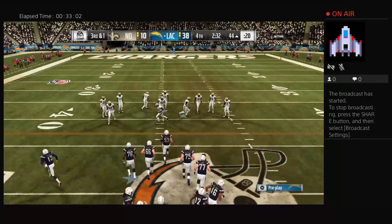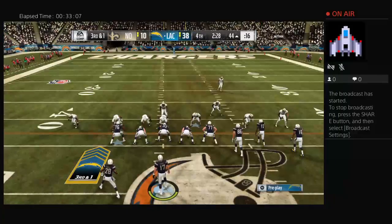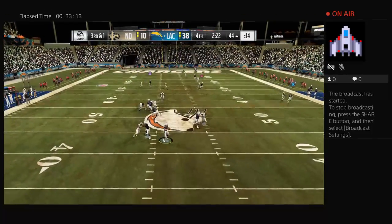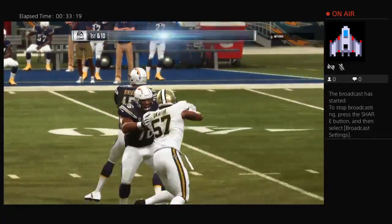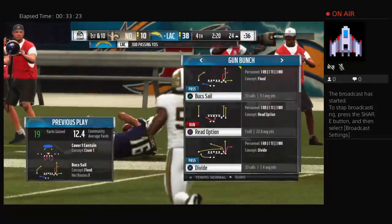The Chargers on 3rd down. They've been near perfect, 4 for 5 to this point. They need just a yard here. It's 3rd and 1. From the gun, Rivers. And he takes this just a few yards shy of the red zone before going out. A gain of 19 and picking up the 1st.